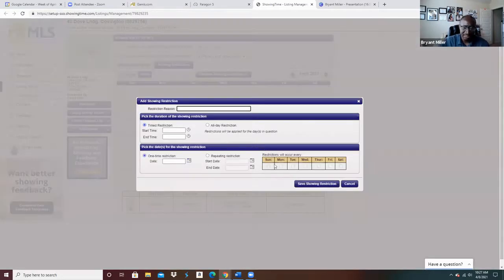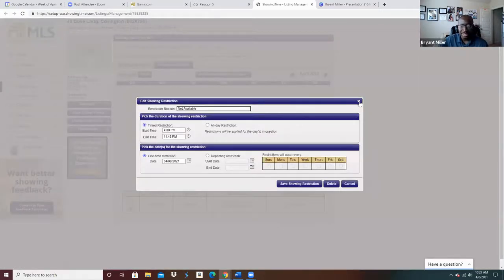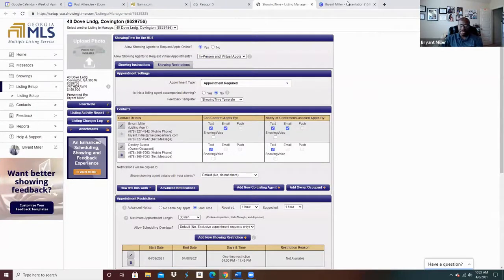And then, like I said, if they have to repeat, you can do repeat. They don't want to show on Sundays because they're the Lord's. You don't have to do it on Sundays. Whatever their situation is, just tailor it to them. Each particular seller, everybody's going to be different. So figure out what they want and then make it happen. And you can do it all with ShowingTime. So that's for the sellers' showing times.